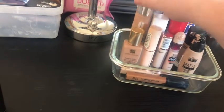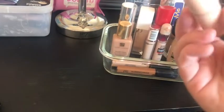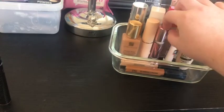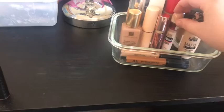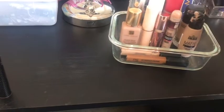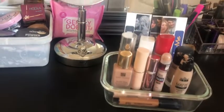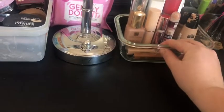I've got Clinique, Estee Lauder, Revolution, but this is in a darker shade, and I use this for contour. Then I've just got some concealers. I've just got the Revolution one, and I have got the Maybelline one. And then I've just got some little photos of me and Matt that we got when we were on a night out. So yeah.